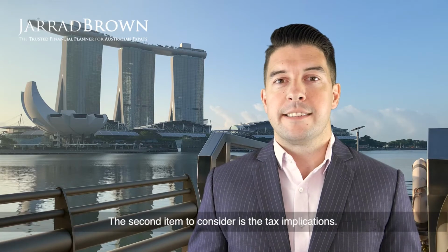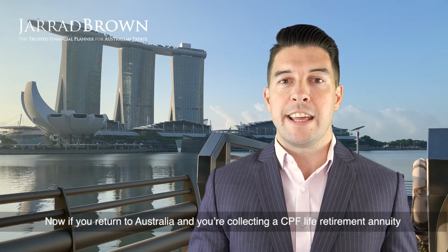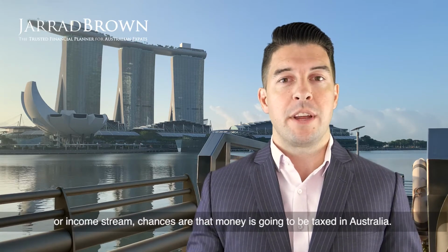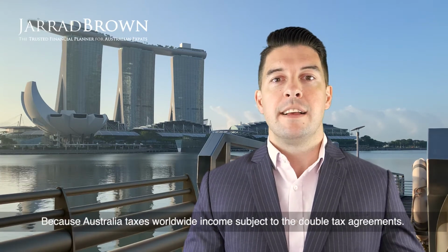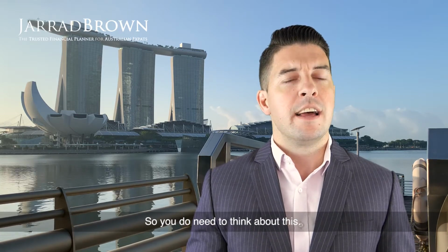The second item to consider is the tax implications. Now, if you return to Australia and you're collecting a CPF Life retirement annuity or income stream, chances are that money is going to be taxed in Australia, because Australia taxes worldwide income, subject to the double tax agreements. So you do need to think about this.